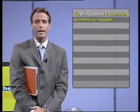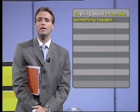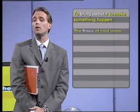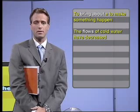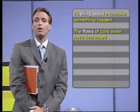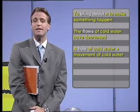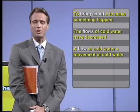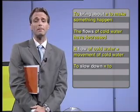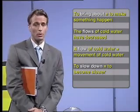To bring about is a phrasal verb. It means to make something happen. But the flows of cold water have decreased. When water moves, we say it flows. So a flow of cold water is the movement of cold water. The Gulf Stream could slow down. To slow down means to become slower.